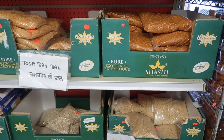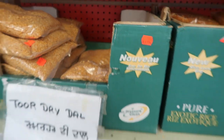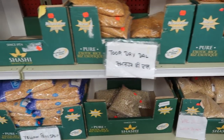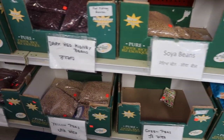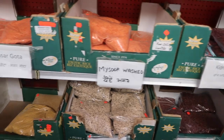After that, moving on to the pulses section, there are so many different kinds of pulses. This is for $7, I think it is a 1 kg pack. So you can see there are so many different kinds of pulses which you actually like, and they would all be available over here. This is Rajma, I see.